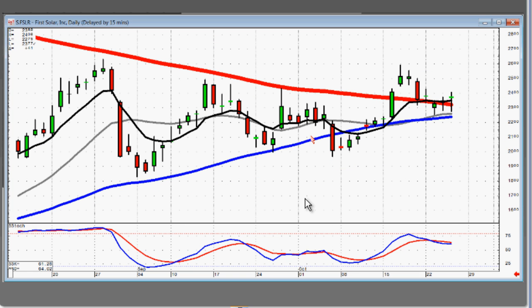This is First Solar. Looks like it's still in a pennant formation. I wouldn't buy or sell this one right now. Notice how your stochastics have flattened out. This one's still working its way sideways. I'd rather pay $27 for this, knowing that it broke out to the upside.